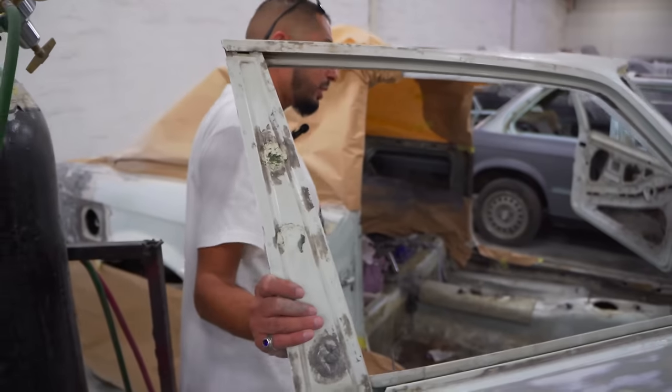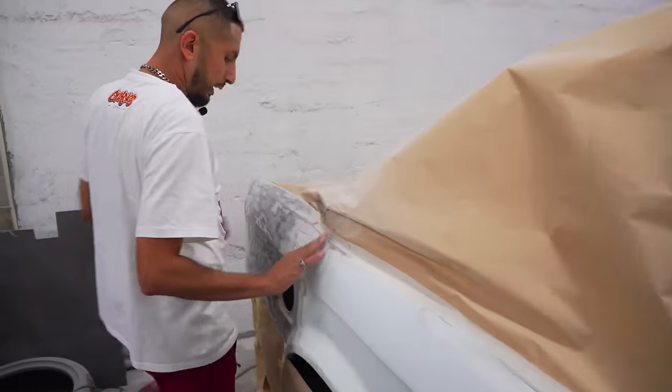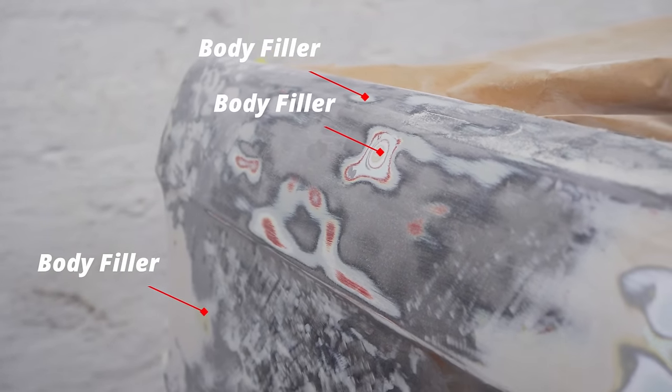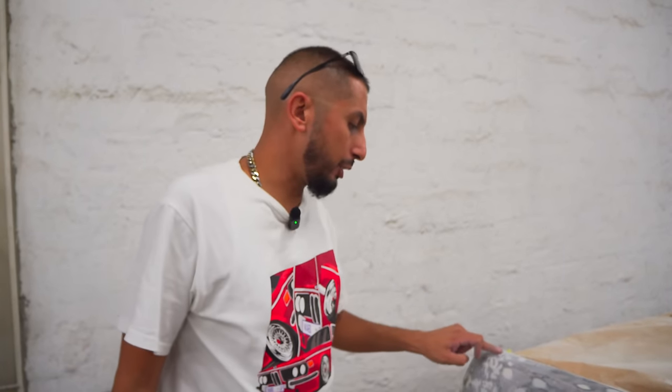The other quarter section on the rear was also something that we needed to repair. So the car had a lot of body filler. And again, we need to remove the body filler and we need to do it the correct way. And also, this is a very high-end build, so we need to make sure we don't do anything half-hearted.